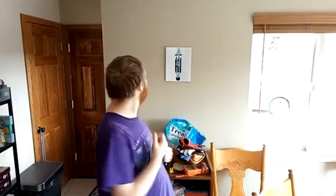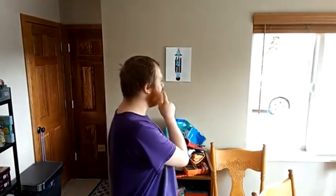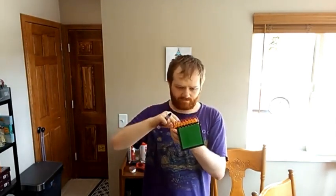A clue? Where? Oh, there is a clue on this wind chime. Yeah. You know what that means? We need our handy dandy notebook, right? Okay, a wind chime.